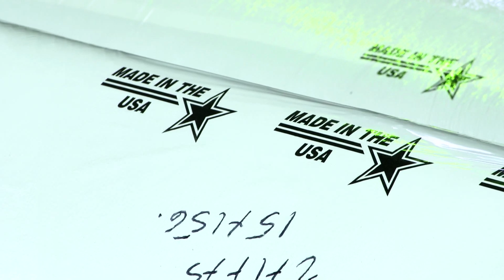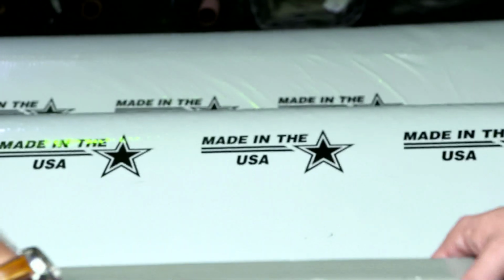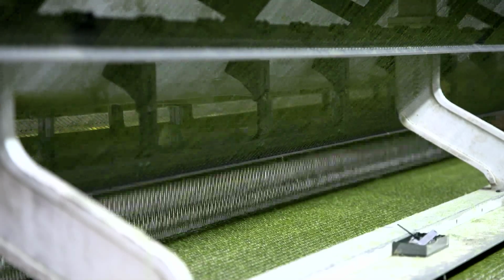This inspection process is great, but one thing I noticed, I looked over here on the wrap, and it says made in the USA, and I know you're proud of that, right? Absolutely, it's something that's important to us. One, make sure we can ensure the quality, right? We can get eyes on it, we can come here ourselves and see what's happening before it goes out the door. Coming in from overseas, you never know what you're gonna get.